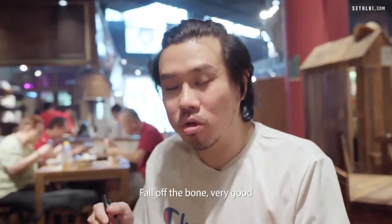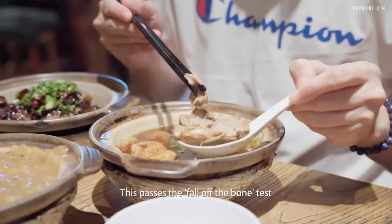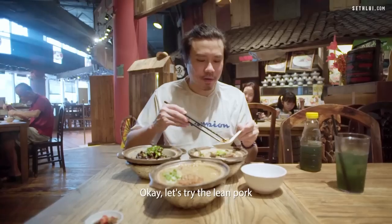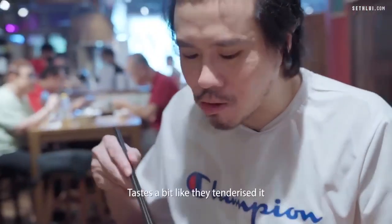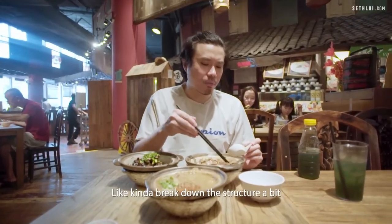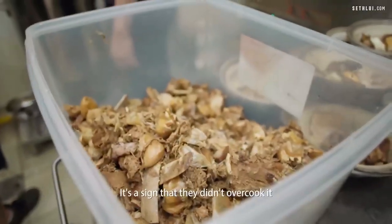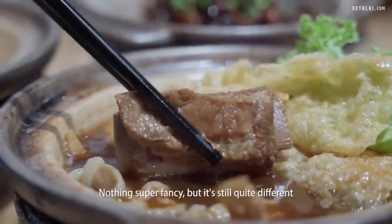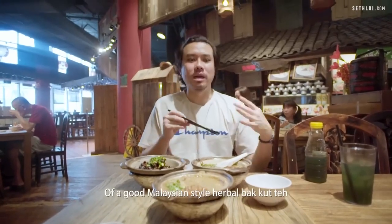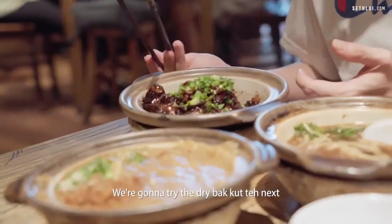Okay. All right, fall off the bone. Very good. If I can peel it with a chopstick, this passes the fall-off-the-bone test. Okay, let's try the lean pork. Tastes a bit like they tenderized it. So most probably they tenderized or marinated it to kind of break down the structure a bit. So I like that all the meats are pretty tender. It's a sign that they didn't overcook it, right? Nothing super fancy, but it's still quite different. But these are all the elements of a good Malaysian style herbal bak kut teh. So that's pretty good. We're gonna try the dry bak kut teh next.